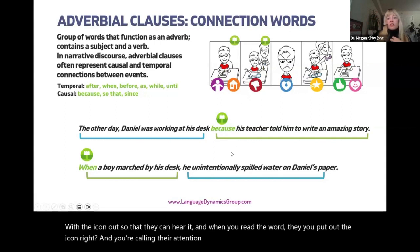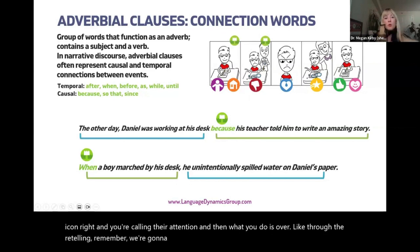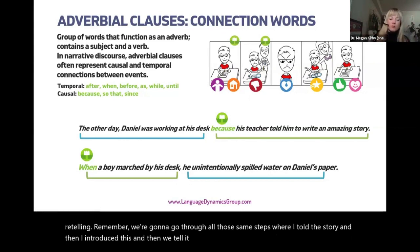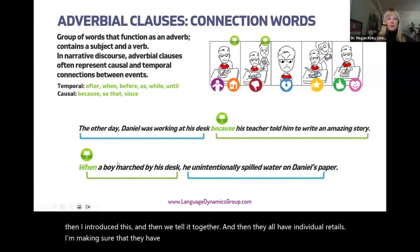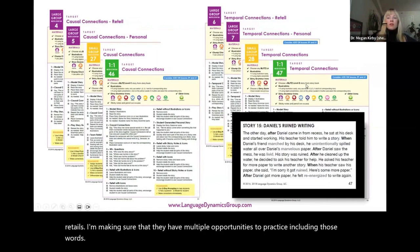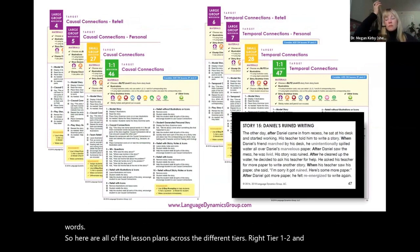And then through the retelling, remember, we're going to go through all those same steps where I told a story and then I introduced this and then we tell it together and then they all have individual retells. I'm making sure that they have multiple opportunities to practice, including those words. So here are all of the lesson plans across the different tiers, right? Tier 1, 2, and 3, or small group, large group, and one-on-one.